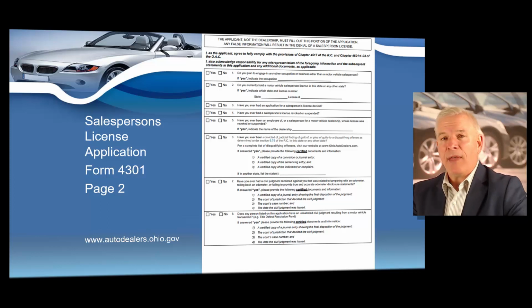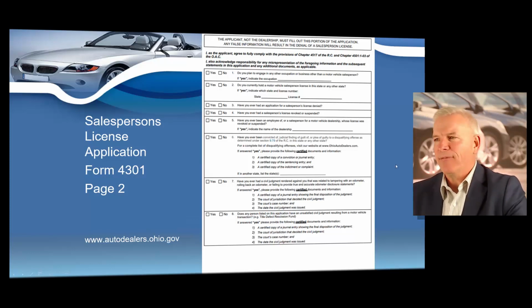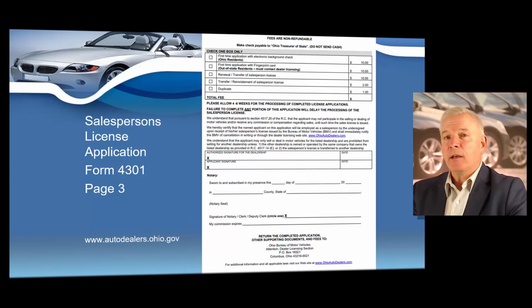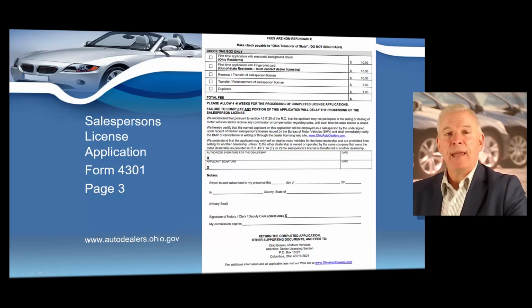They want to know if that person has ever altered or tampered with odometers, or if they've ever been sued for a motor vehicle transaction or have any pending judgments that involve the title defect rescission fund. They want to know if that person is an in-state resident or an out-of-state resident. And as it says right there, they want you to be aware that it does take 4 to 6 weeks to get that license back from the state.